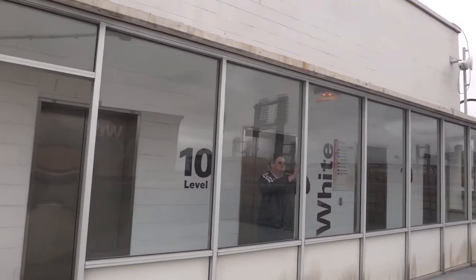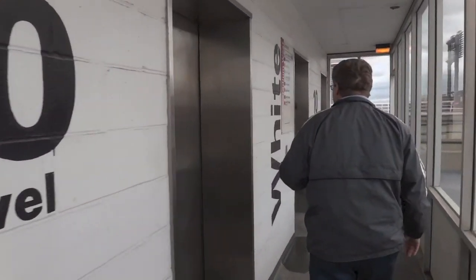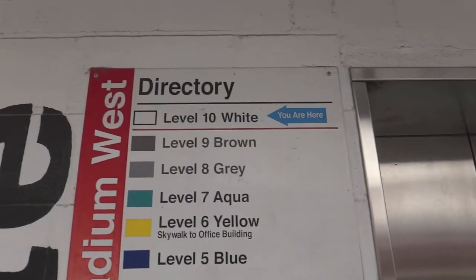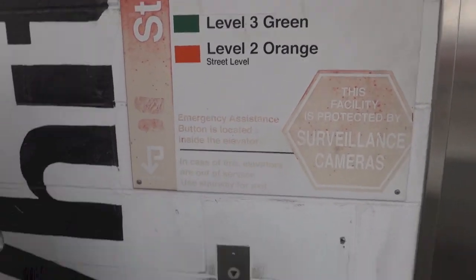It's a shame that the space goes to waste for so many days out of the year. Level 10. I was hoping we'd get a different elevator, maybe one with a floor indicator that works. Do you want to send this one down and see if we get one with a working indicator? Yeah, let's get rid of this. See, it's kind of neat. I guess on every floor they put the little "You are here."